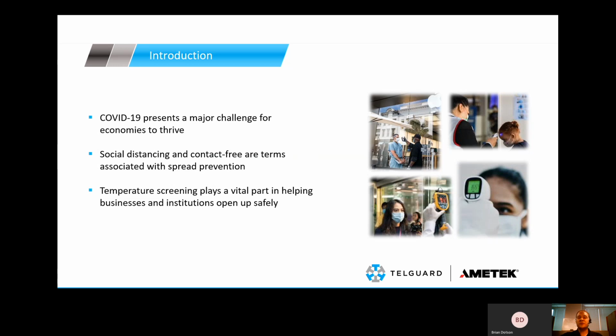Of course, temperature screening can not only recognize someone that may be infected with COVID-19, but also other types of sickness, flu, colds, etc. Things that would elevate the body temperature. So, keeping all of these things in play, distancing, being contact-free, temperature screening, I think is going to give everyone that sense of comfort to come into a business or come back to work and know that at least some precautions have been taken to try to keep out people that have possibly been contaminated with this illness.